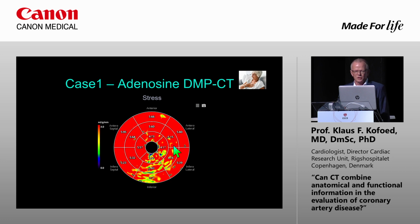And this color scaling, if you're not used to this, it just means that it's a huge amount of blood coming to all regions of the myocardium. This is completely normal. It's a normal perfusion scan. Nobody would ever have thought that this was normal when you see the first test.